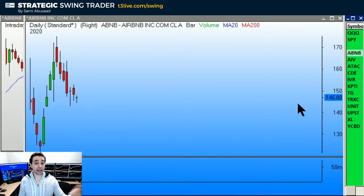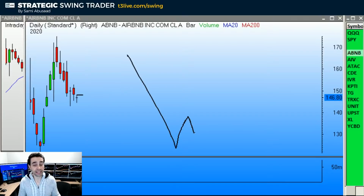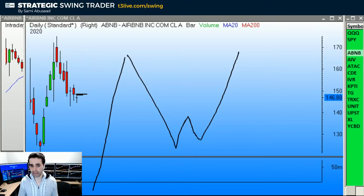ABNB, believe it or not, Airbnb has a buy setup. We don't like deep pullbacks, and that is at least a 50% retracement of that move up. But that's a really deep pullback. However, if it takes out this bar's high, that will trigger a pullback, like a W pattern, a double bottom almost. So entry over this bar's high, stop under the big tail right there, and target the prior high.